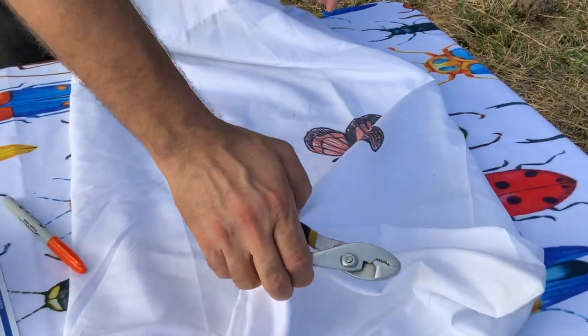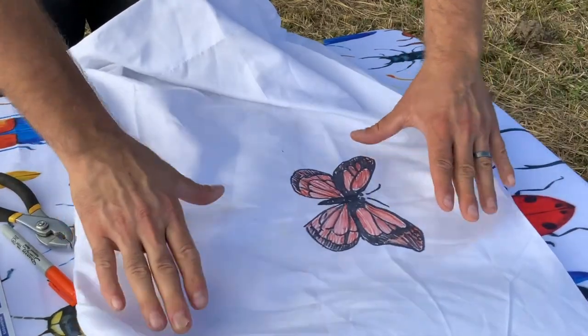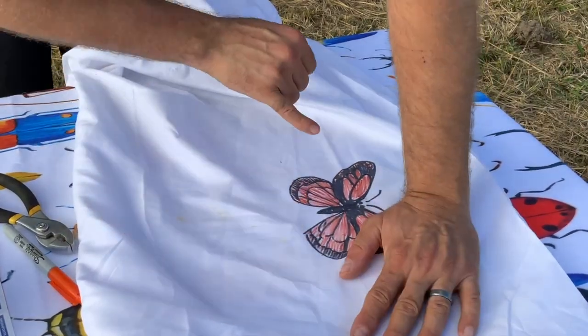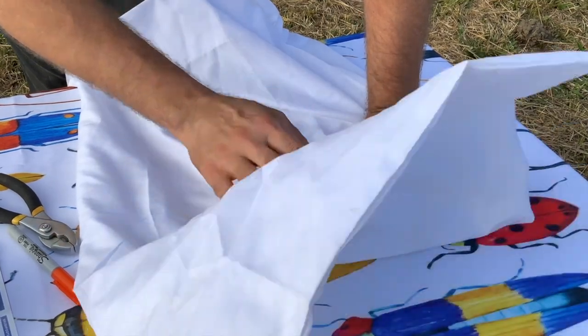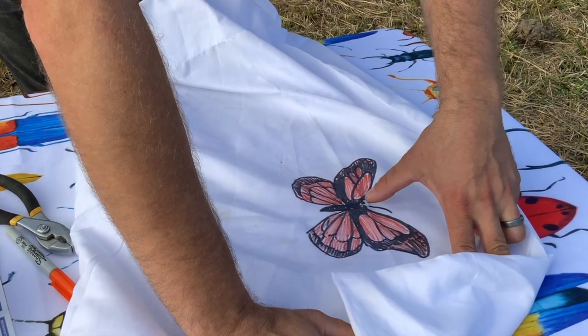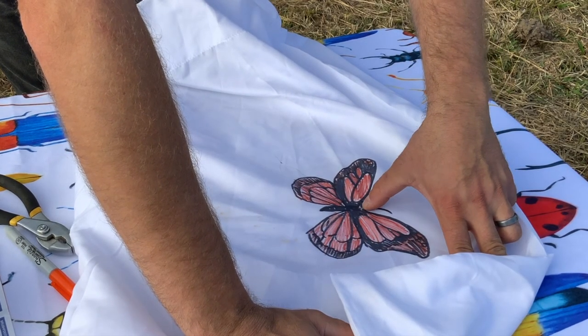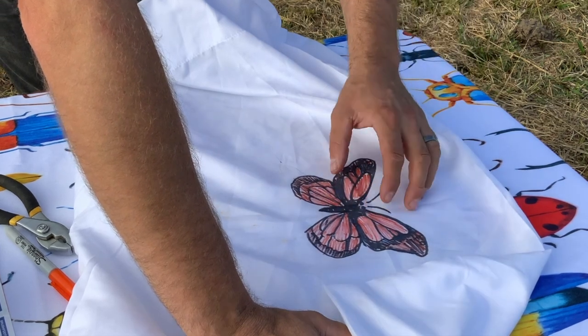And now hopefully we'll find some interesting insects that we can look at. One quick thing I will say too, one of the ways that you know an insect is an insect is because it has segmented body parts. And so on this monarch, you can see a head, a thorax, and an abdomen, and then segmented legs.